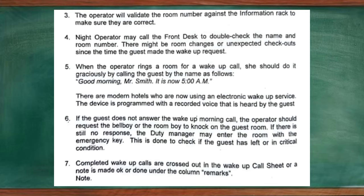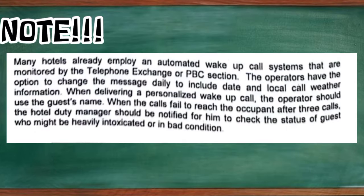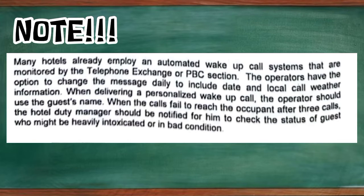And lastly, number 7, completed wake-up calls are crossed out on the wake-up call sheet, or a note is made, okay or done, under the column remarks. Note that many hotels already employ an automated wake-up call system that is monitored by the telephone exchange or PBX section. The operators have the option to change the message daily to include the date and local weather information.